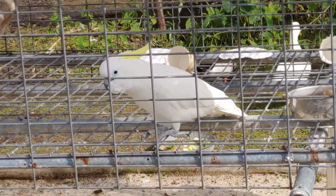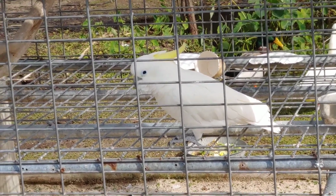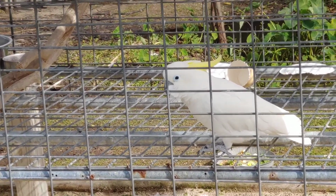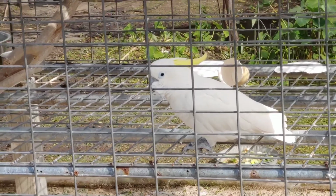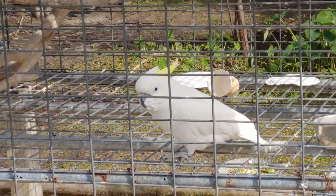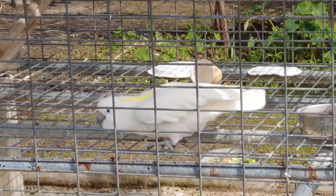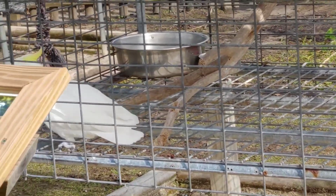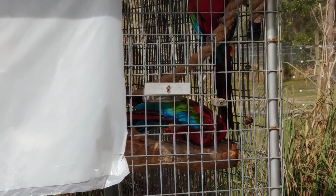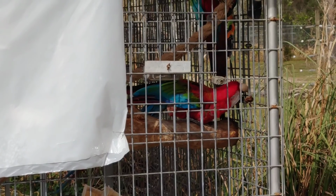Pretty bird. You gonna dance for me? Likes to bob its head up and down. Called the Eleonora Sulphur Crested Cockatoo, with a very, very loud screech. Here we have some green wing macaws. Very pretty.